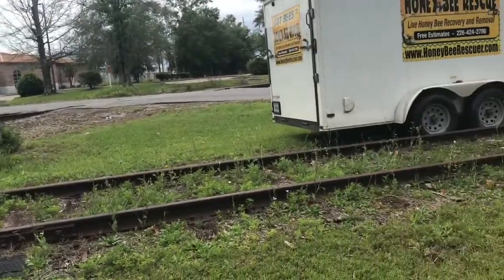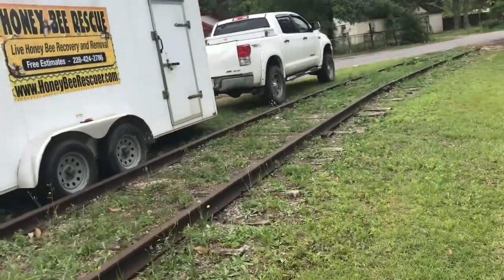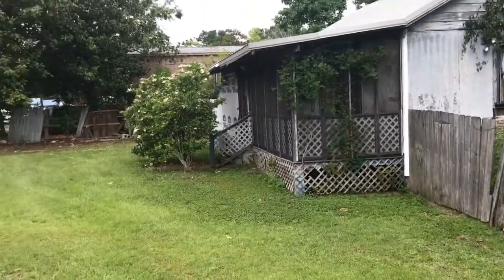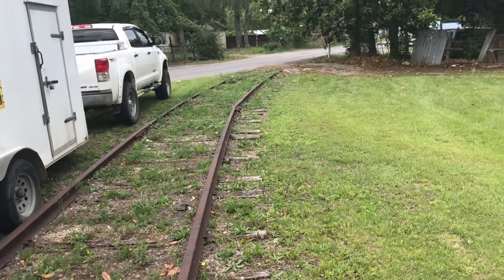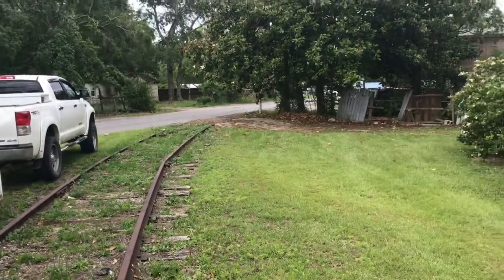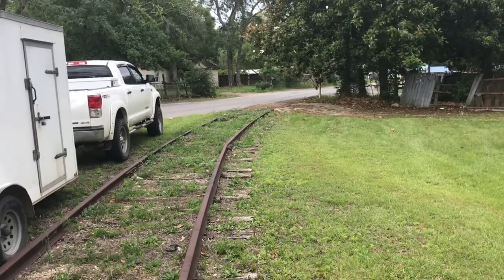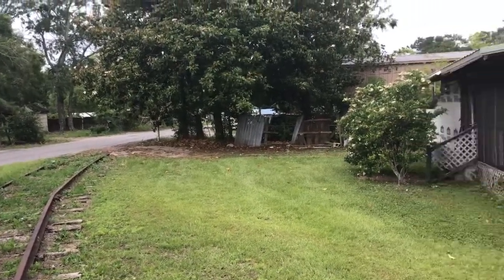But just kind of interesting, you know, character of the old city of Pascagoula, where, you know, I bet it was interesting if you were living here and one of the trains were still running and that thing came right through your front yard. And actually it runs right down the middle of that street right there, Catalpa Avenue. The tracks run right down the street for, I don't know, half a mile or so. It's kind of interesting.